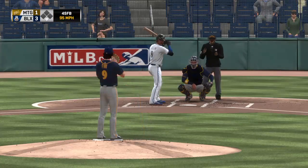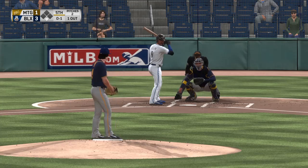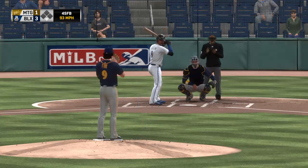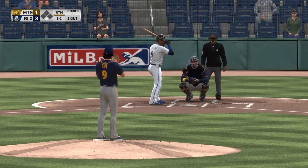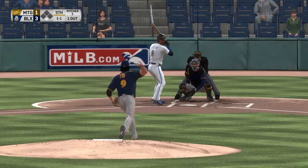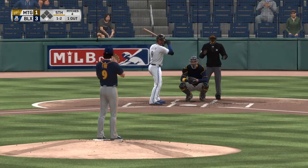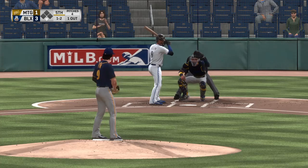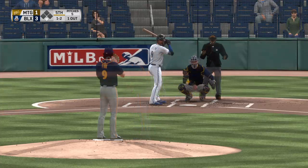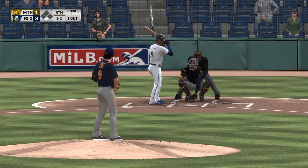And a high strike to begin the at-bat. It's 0-1. And this misses the outside corner, so it's knotted up at 1-1. Way out in front. Beautifully thrown splitter right there. High 80s, down in the zone. Looks like a fastball coming in, and then it just drops off the table. You can get a lot of swinging strikes with that. I like the pitch right there.